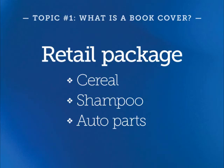We buy books in exactly the same way we buy any other retail product, whether it's cereal, shampoo, windshield wipers, whatever it is. Something about the package grabs our attention. The largest text on the package makes a promise. And then the details on the package convince us that this is the product we want to buy instead of the one that's right beside it on the shelf, or in our case on Amazon.